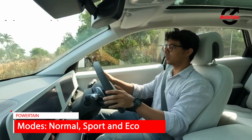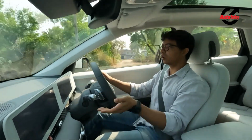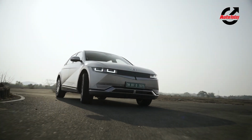There are driving modes. You put it in sport, the pedal and the steering just behave in the manner that you expect them to. You can put it on eco mode to conserve the charge, saves the battery, dials down the pedal response.